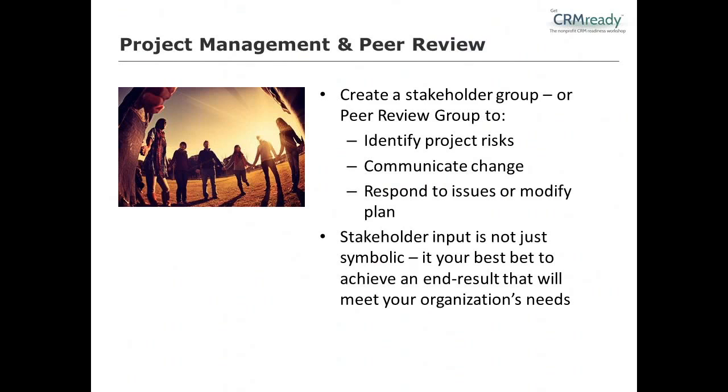This is a group that, while many people will be involved, can be your central committee that can help ensure that the solution that's delivered in the context of CRM, the end result, actually will effectively meet your organization's needs. And again, this concept of a peer review committee as a way to distribute the load, if you will, is what we've seen used to great effect in a number of projects, and we'd encourage folks to consider it.